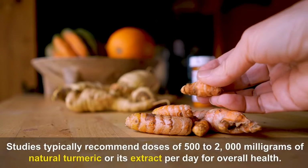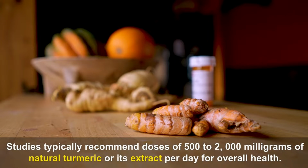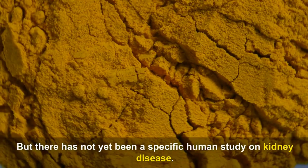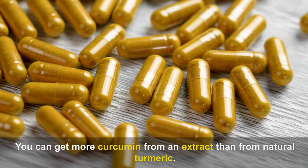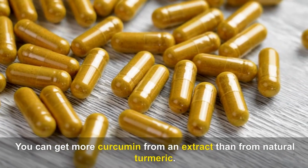Studies typically recommend doses of 500 to 2,000 milligrams of natural turmeric or its extract per day for overall health. But there has not yet been a specific human study on kidney disease. You can get more curcumin from an extract than from natural turmeric.